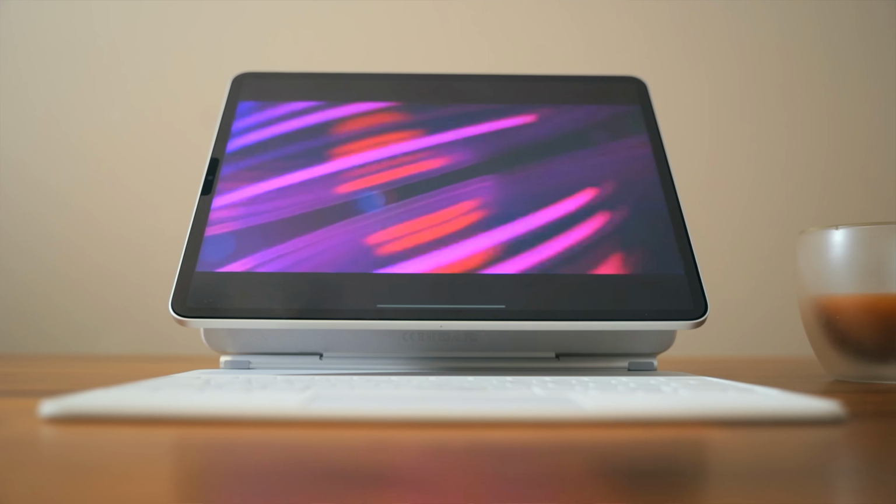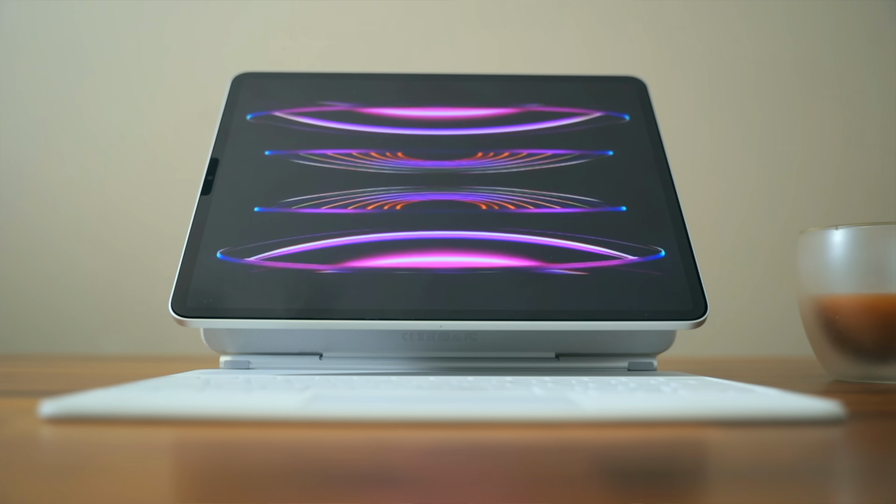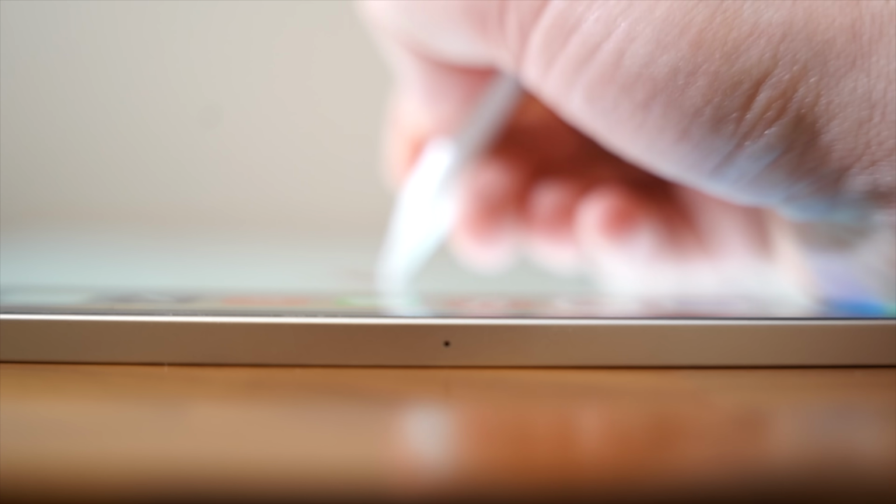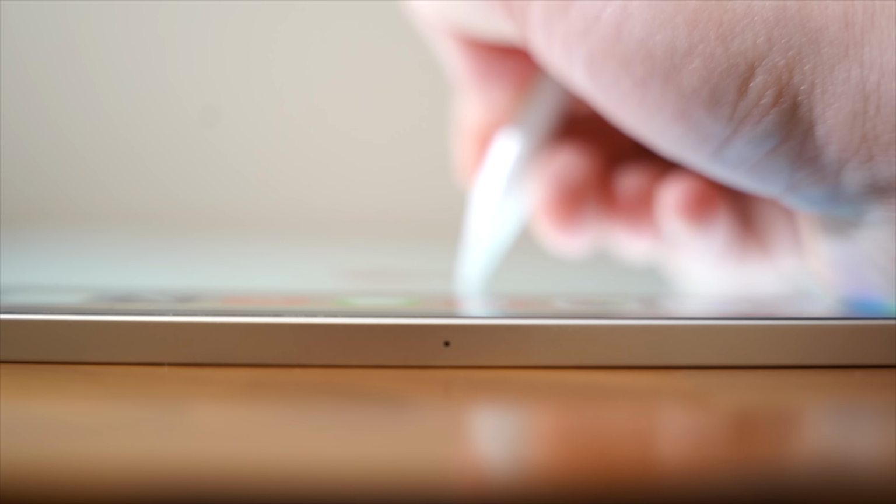So I guess what I'm saying is I felt like I limited myself by just using an iPad, but by doing so, those limits sort of unleashed a new realm of creativity in my regular work.